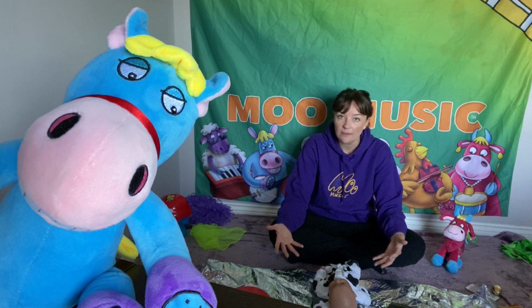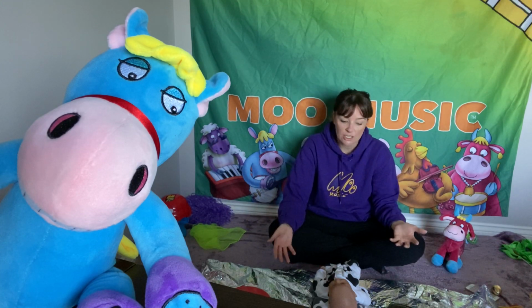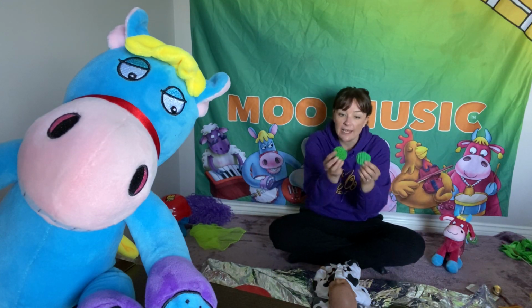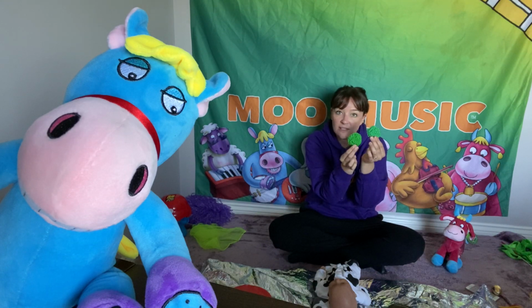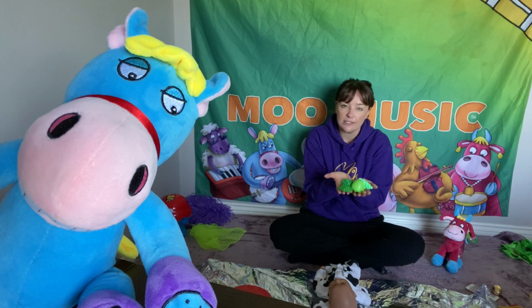We could count them. We can think about counting them with our babies. Line them up and help them count them. Think about matching. Have you got two items the same? Let's sit them beside each other. Let baby see that they're the same. That's a match. Talk about the colours. Have you got some items that are the same colours?